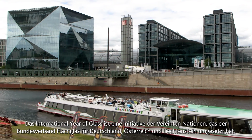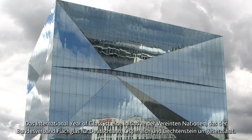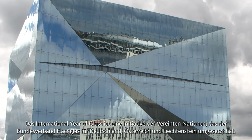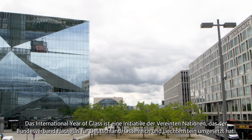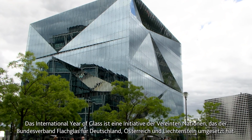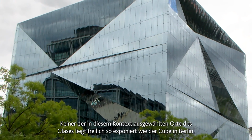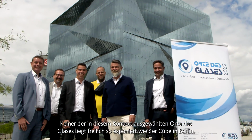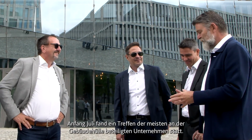The International Year of Glass is a United Nations project implemented by the Bundesverband Flachglas, Federal Flat Glass Association for Germany, Austria and Liechtenstein. None of the places of glass chosen in this context is, of course, as exposed as the Cube in Berlin.